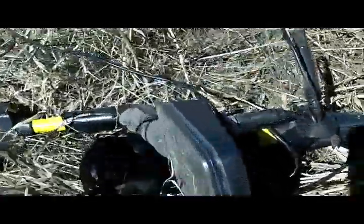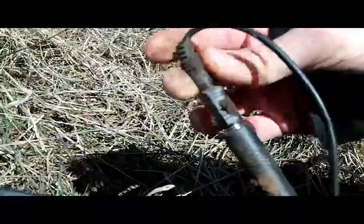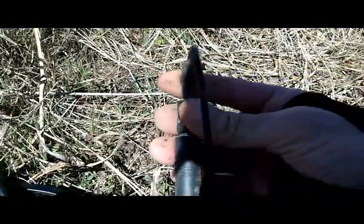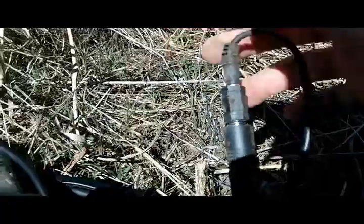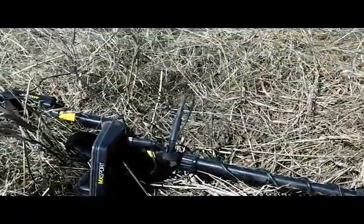My detector's going crazy. Listen to it. It's because of this right here. This stupid idea to make that headphone adapter is going bad. After a while banging around and moving, these little tiny ends, you know, they wear out. Great. Awesome. Moving on, see ya.